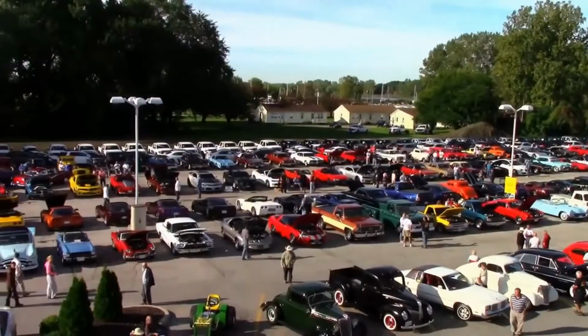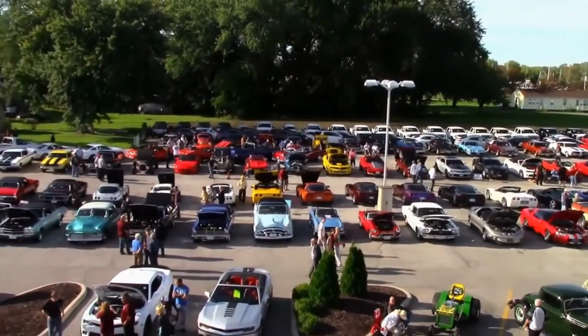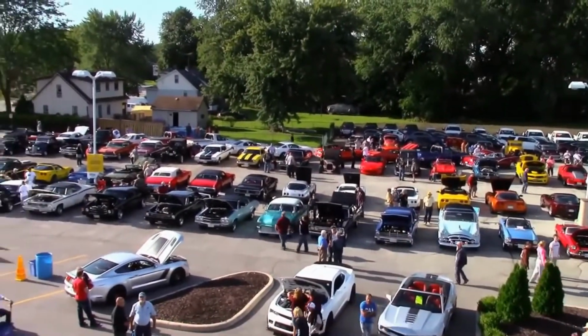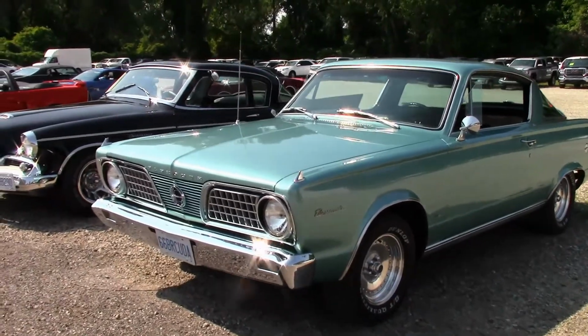Craig Reaume of Reaume Chevrolet, Buick GMC in LaSalle tells us this show was the biggest ever. Last year's show drew 280 cars, and this year there were slightly more than 300. All proceeds went to the MS Society of Canada. Here's a look at some of the cars at the show.